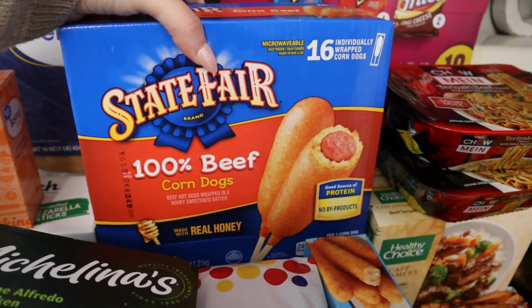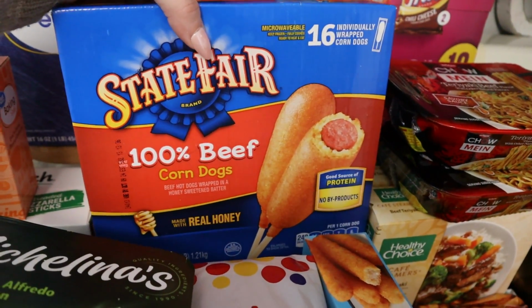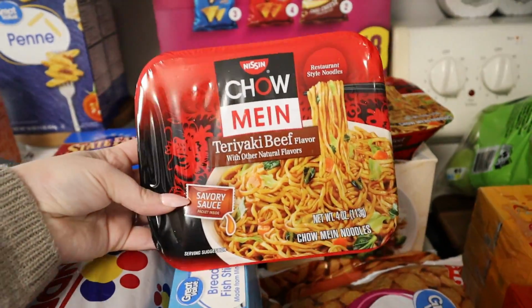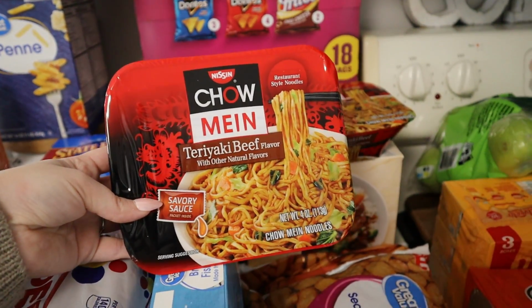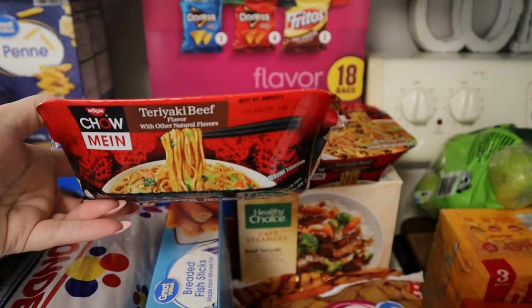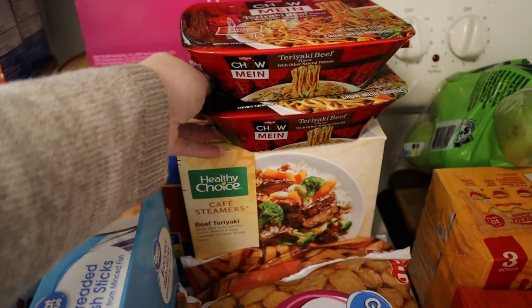These are just the ones that we really like. They are the State Fair corn dogs. They are so good. And then I got one of these chow mein for my husband to take to work. Actually, I got 2 of those. These were literally 88 cents a piece. So these are so cheap, and he can just grab those and go.